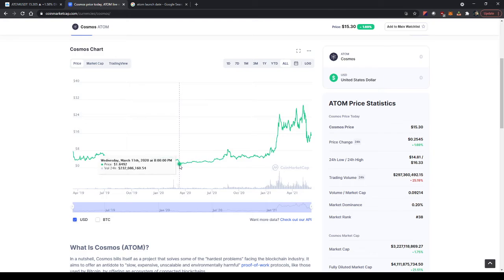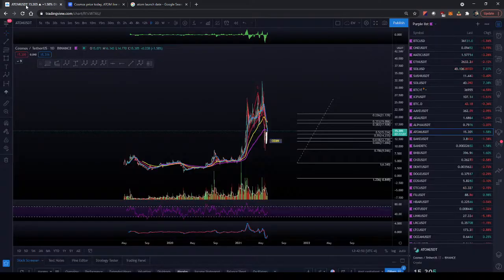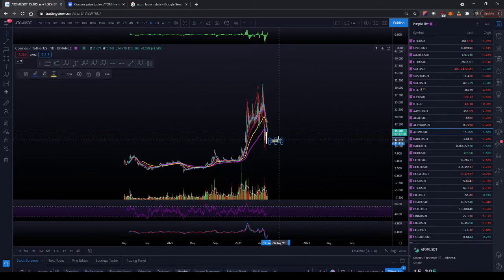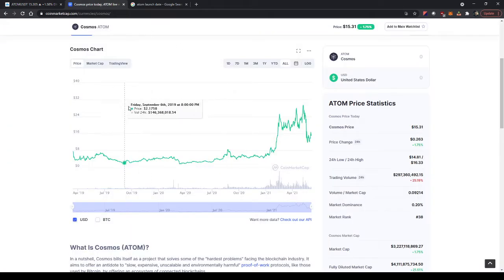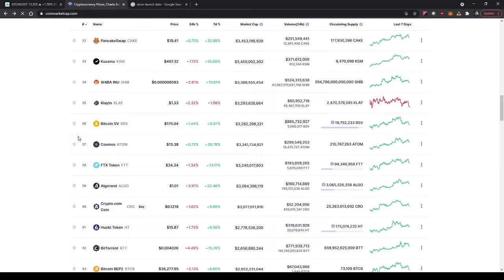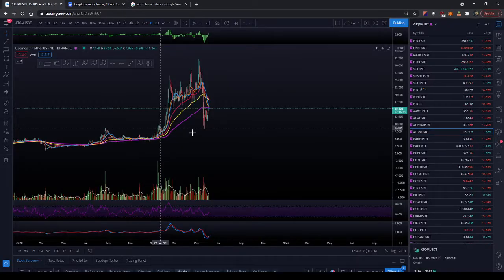So we got the end of the correction around April of 2020. So that should be around here. Okay, so let's start our wave count there. Erase everything. Start from scratch. Volume's not so good in the last 24 hours, but we do have a bullish structure here that we'll need to correct at some point.